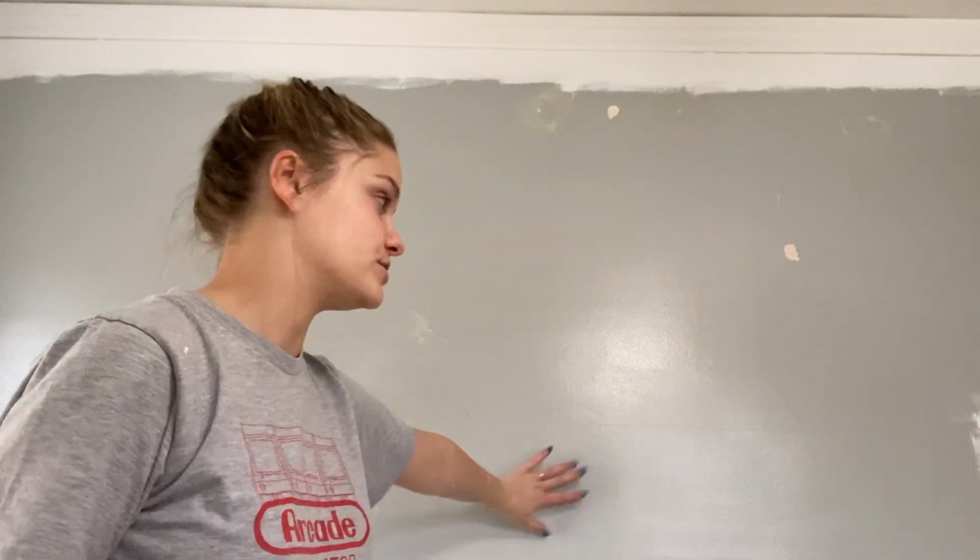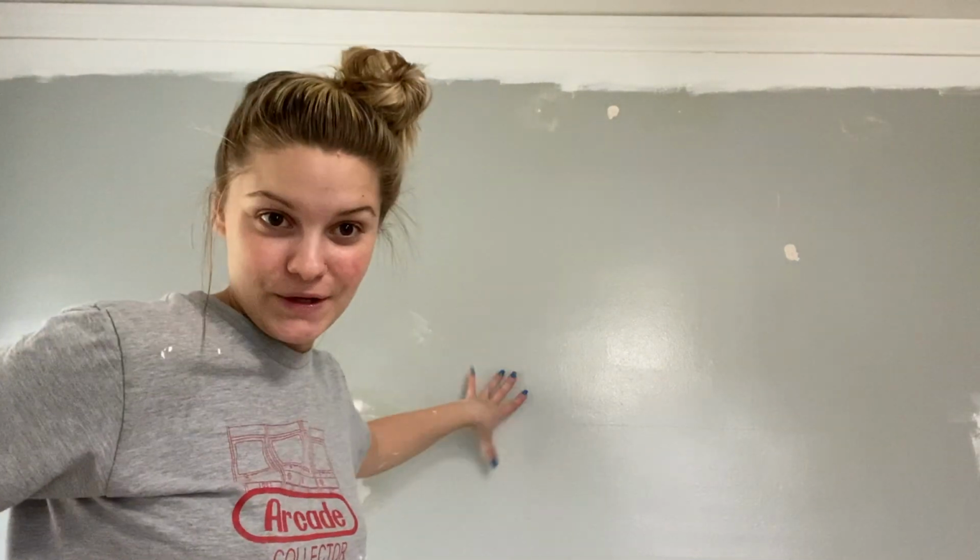It is the next day. We officially finished painting both coats. Everything is done, and I'm not gonna show you guys just yet, but we are going to start working on the feature wall of this room, which is why this one is not painted.